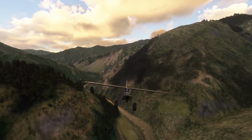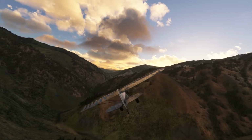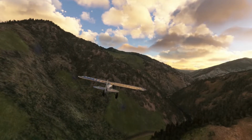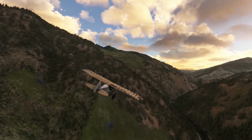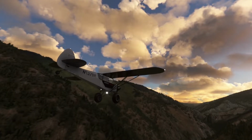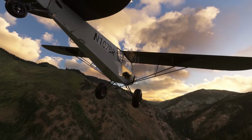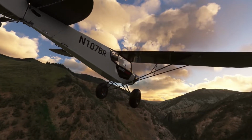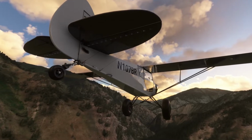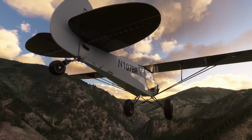Good morning, nice and smooth air here. That's a good time of day to try something like this, because you're not going to get the thermals built up and the bumps that you might get a little bit later this time of year. So yeah, this is good. There's our ridge right up there.